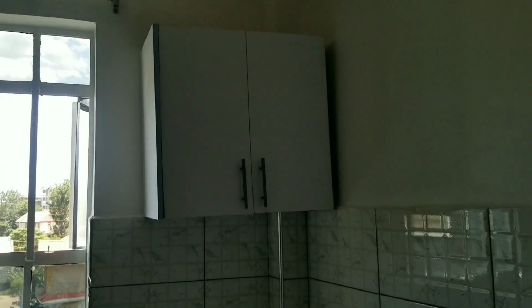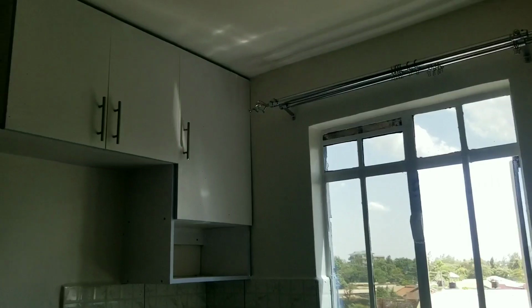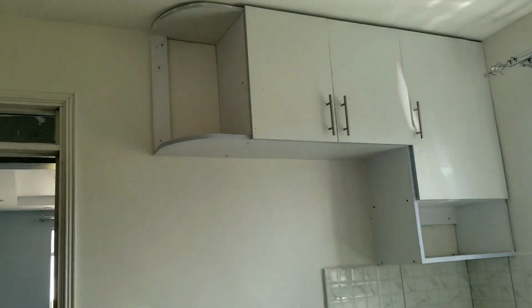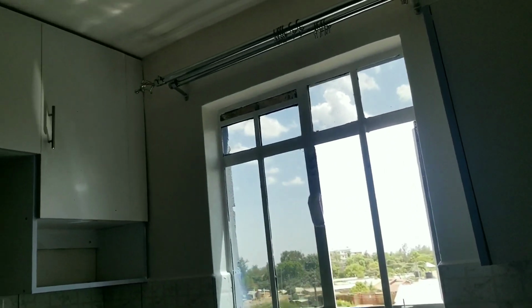I love that there's a lot of storage. This is just one of the many cabinets that have been installed. As you can see, there's a lot more on this other side. The kitchen is so well lit, and you want that because you want to see how the food that you're preparing during the day looks. That's the tiling on the floor, the tiling on the walls. Absolutely beautiful, don't you think?